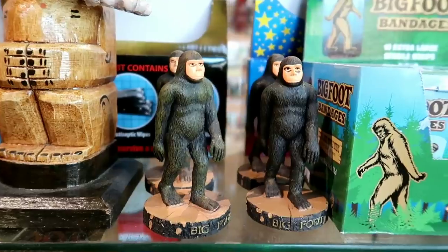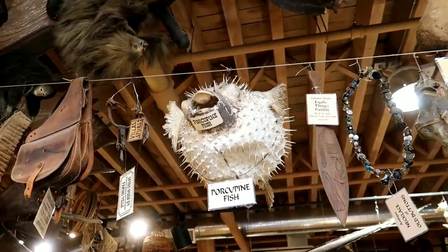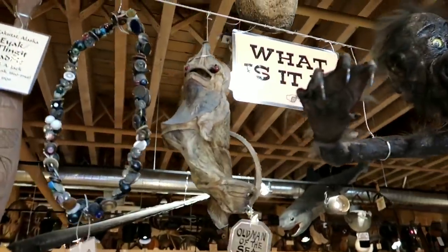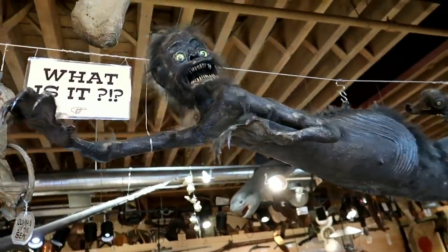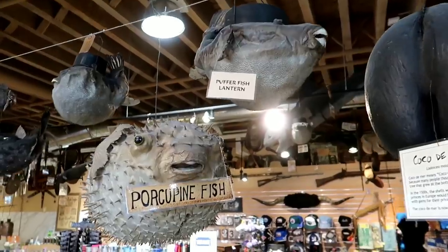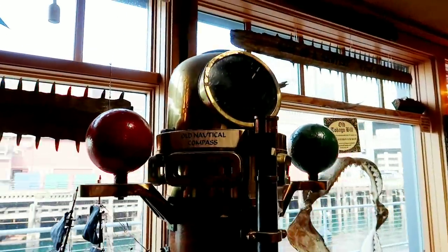Bigfoot coffee. Just in case you need to take a Bigfoot home. They have a little bit of everything here. Like your average porcupine fish. What is that? Holy Christmas. Old man of the sea. Whoa. I love this kind of stuff. The old test your love machine. Ooh. Nautical compass.